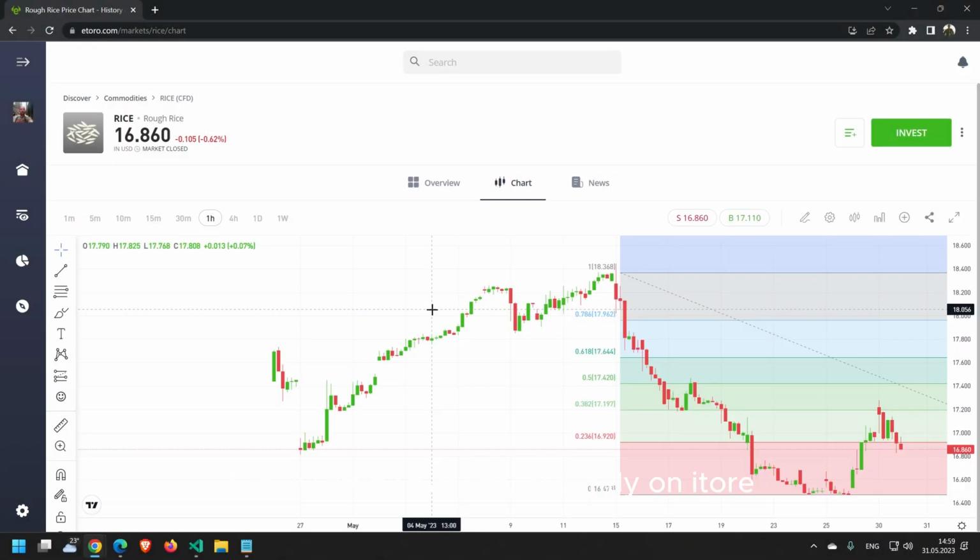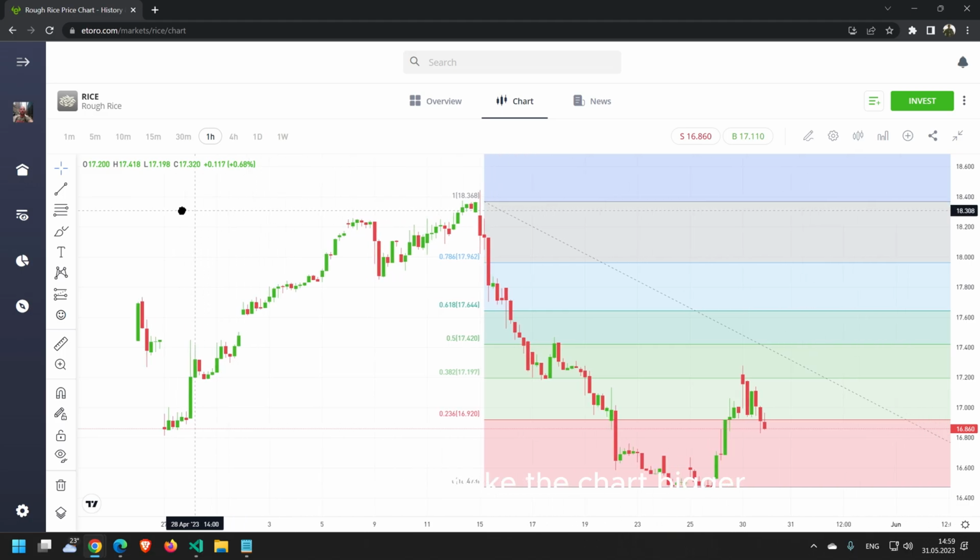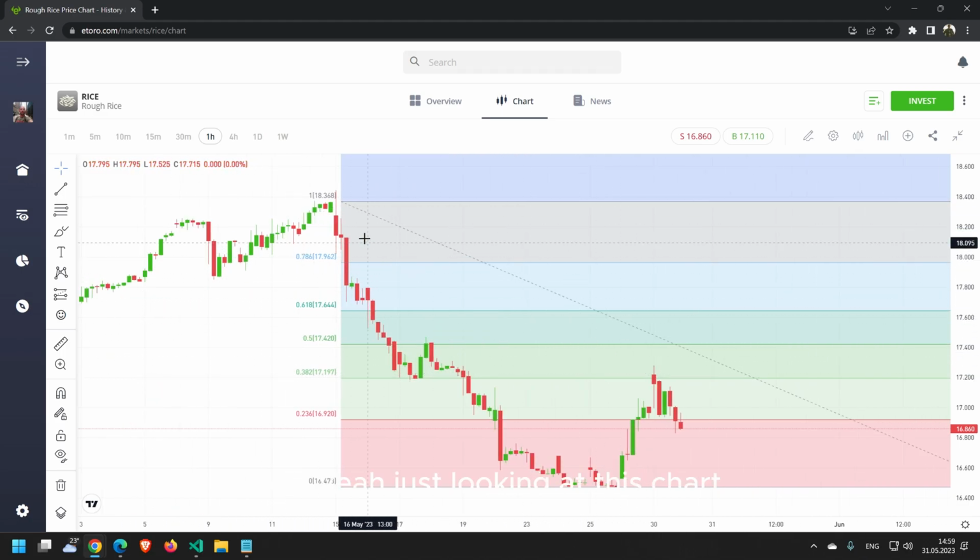This one was listed relatively recently on eToro, so there is no long price history, but currently from what I see, it's in a downtrend. Let me actually make the chart bigger. And yeah, just looking at this chart, I wouldn't say you should buy right now, because we need this formation to be confirmed that we have switched from downtrend to uptrend, because for now it looks like we are going down. Just wait for a better opportunity or a clearer picture of a rise.